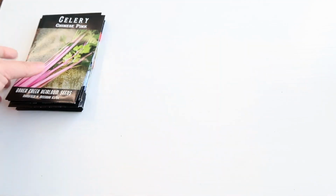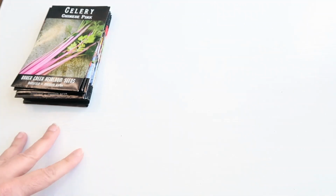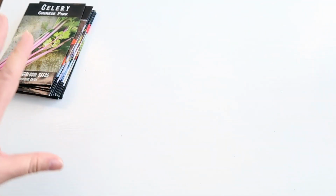So now let's do some veg. As I said before, I didn't get a ton of vegetable seeds just because I have so much in my stash already, and I am planning on cutting back just a little bit in terms of what I grow. So I have a few things that I bought. Those are things that I basically couldn't resist. And we'll start off with this guy here.